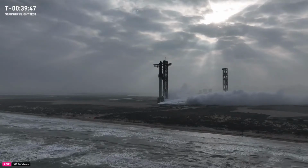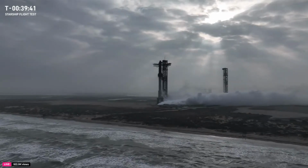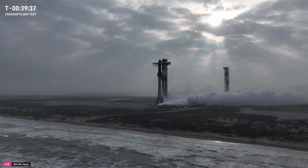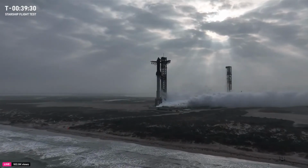Good afternoon and welcome to the 8th flight test of Starship. What a gorgeous view there on your screen from Starbase, Texas. It is currently 5:05 p.m. Central Time here, and we are looking forward to tonight's launch of the world's most powerful rocket.